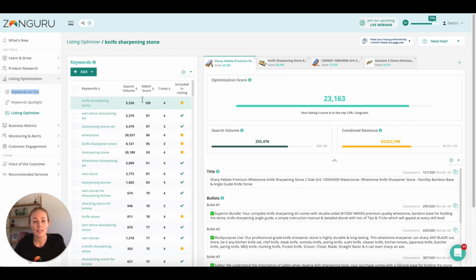You can see here instantly in ZonGuru, my keywords are not only listed, but also my search volume, my Keywords on Fire score, which is essentially its relevancy, how many competitors are using it, and where it's included in my listing. So ideally, just like this, you want to see a whole heap of stars and ticks. It will even tell you if it's broad or exact matched in your listing copy. But that's not where it ends.